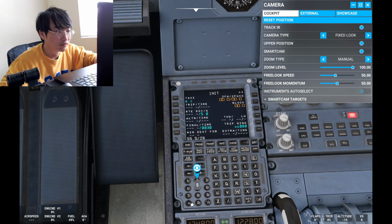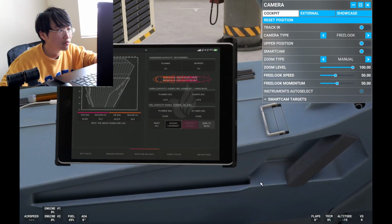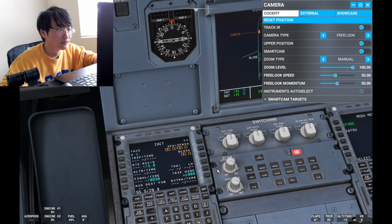55.5, 29.3. Delta 1030, RNAV to VLN, runway 18 left, clear for takeoff. RNAV to VLN, runway 18 left, clear for takeoff, Delta 1030.